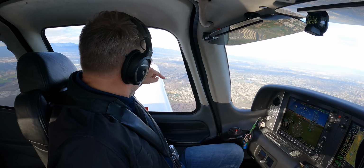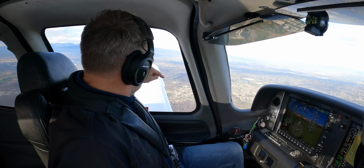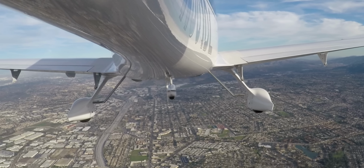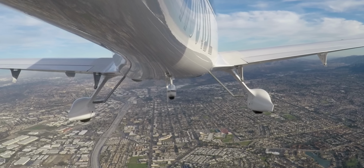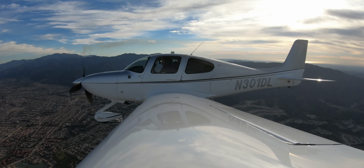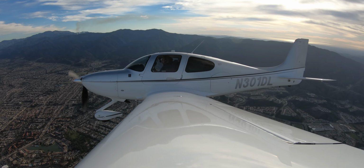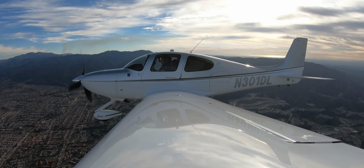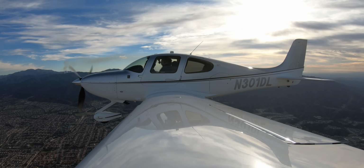So Corona Airport is right there, and we're going to go out there and land, and we're going to look at another airplane that's out there that's on the market for sale. We don't have it listed, the owner has it listed, but we're working on a deal with him to buy another airplane and to sell that one. So we're going to go check it out, and we're going to go out here and rejoin the pattern and go into Corona.